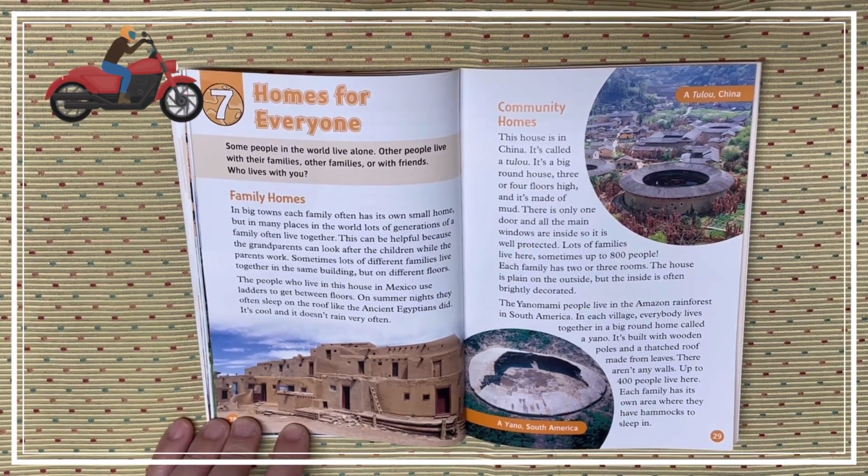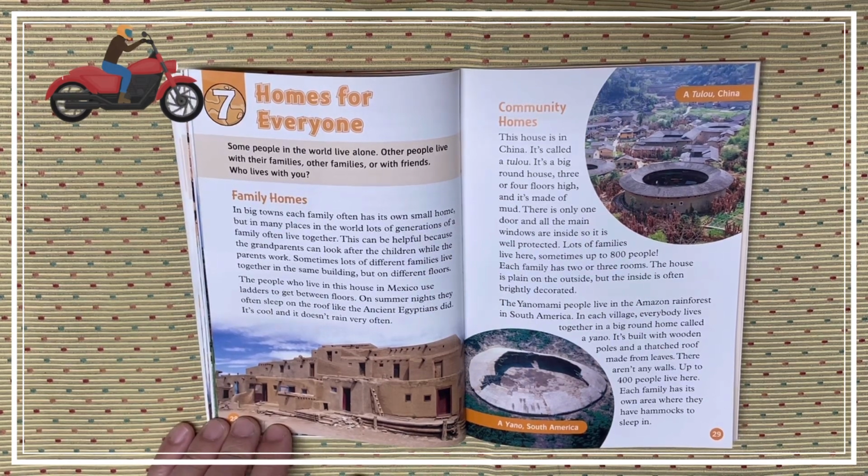Community homes. Tulou, China. This house is in China. It's called a Tulou. It's a big round house, 3 or 4 floors high, and it's made of mud. There's only one door and all the main windows are inside, so it is well protected.